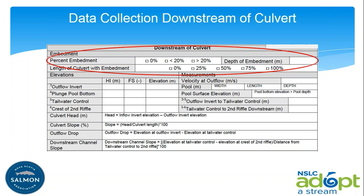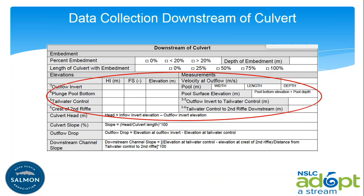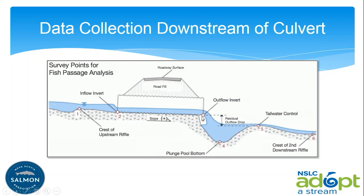So they will check on the embeddedness of the culvert, whether or not there is material that's deposited within the culvert. For the most part, we don't see too much material in culverts. Velocities tend to be pretty high in culverts and blast things through, but sometimes you do get some material deposited, and that is important to note because that's where you're taking your bottom of culvert elevation from. And so then there's a set of elevations that you're going to take. There's the outflow invert, and if there's sediment in it, that is not the bottom of the culvert, but where the bottom of the sediment is.